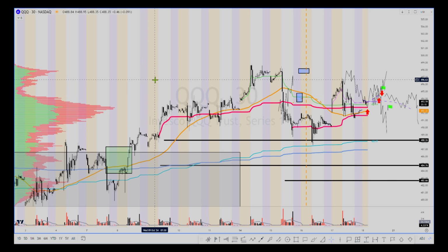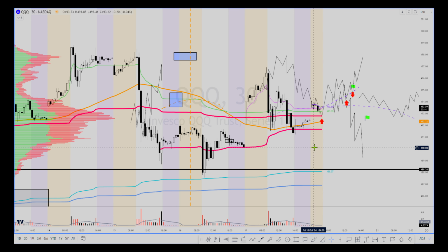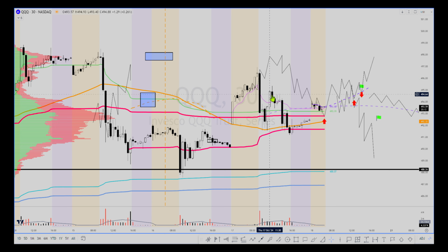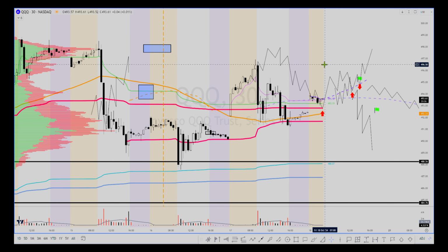So I went over a lot today, trying to keep these concise, but also really like to follow up on the mapped scenarios and really dig into the price analysis of these VWAPs. Hopefully this was helpful.